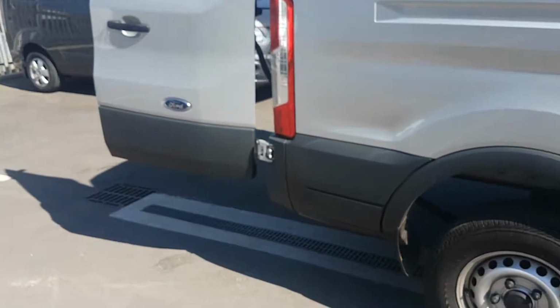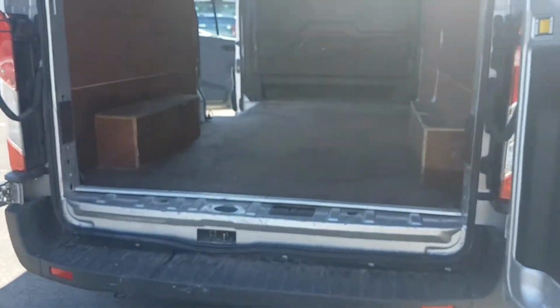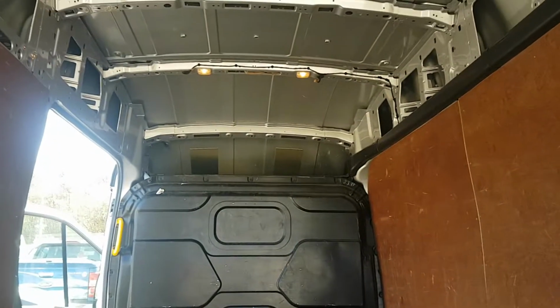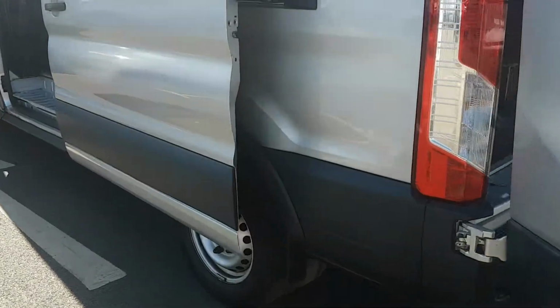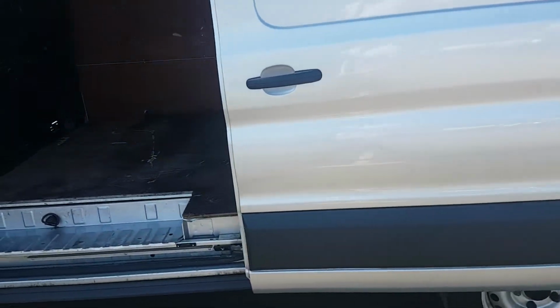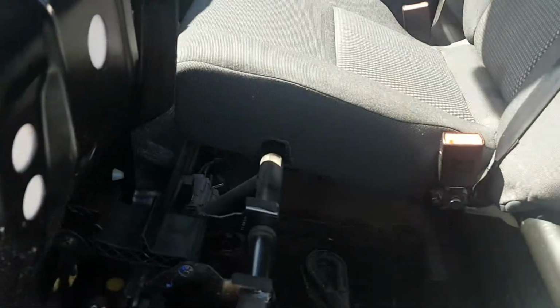The back of the vehicle, twin split doors. It's also been fully ply lined. This vehicle comes with a side sliding door for easy access, and also some under seat storage.